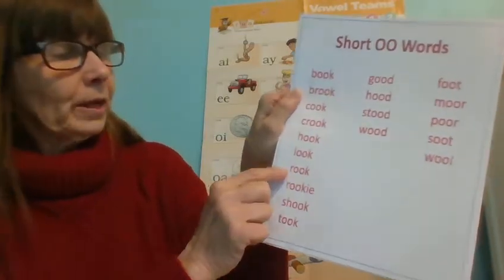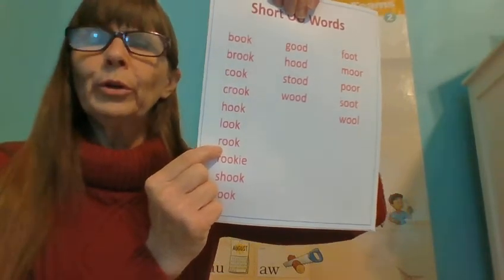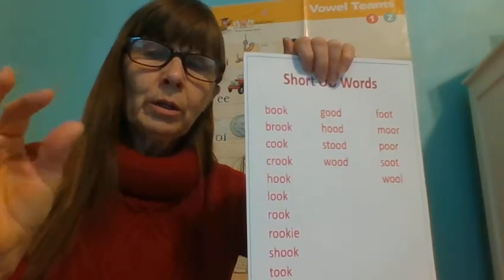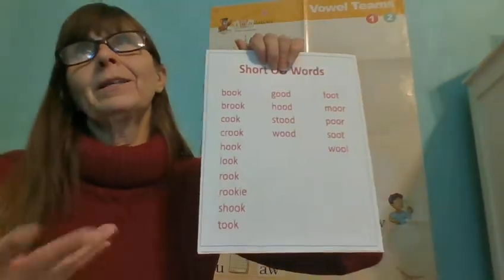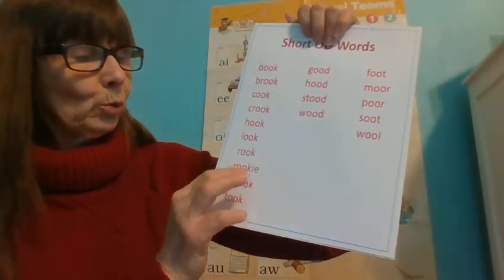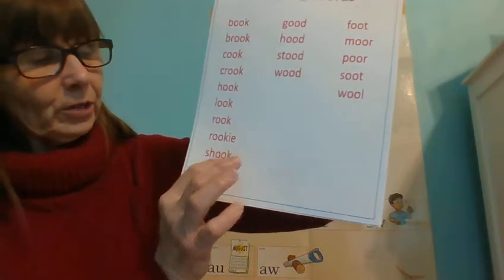Look. The next word, this is a chess piece. It also refers to, I believe, a kind of bird. So we're going to go like this: rook. And here we have that same word, but we add IE. And IE at the end of the word like that says E. Okay. So we're going to go rook, E. Rookie.